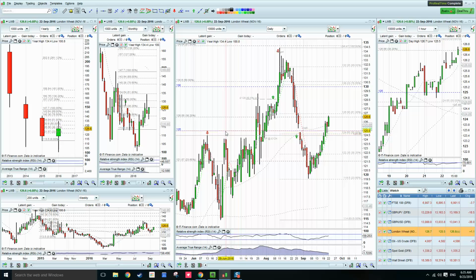Obviously I wouldn't be surprised to see a retest again of this, where we have the gap at 124.50. But at the moment it looks strong, and we'll keep an eye on it next week and put an update out this time next week.